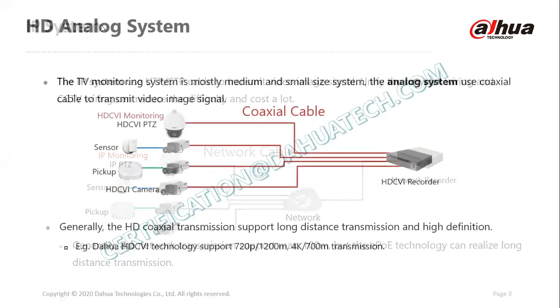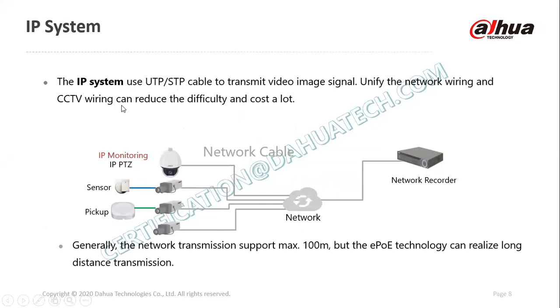Unlike the HD analog system, the IP system, where most CCTV is based at the moment, uses twisted pair cable for transmitting signal from the camera to the recorder. The advantage of an IP system over an analog system is that you can have information streamed directly from the camera to your device, like a mobile phone on a remote side, while with analog you have to convert the information from an analog signal to digital to be able to interpret it.